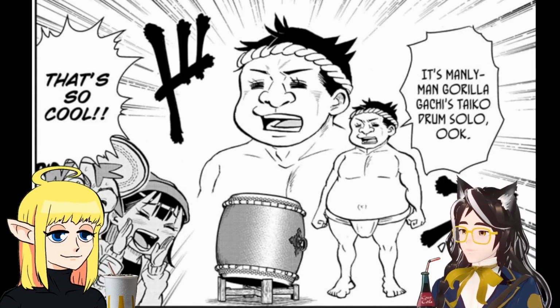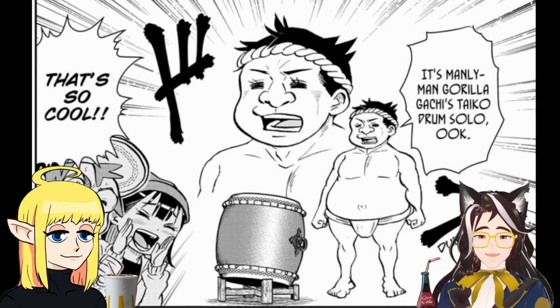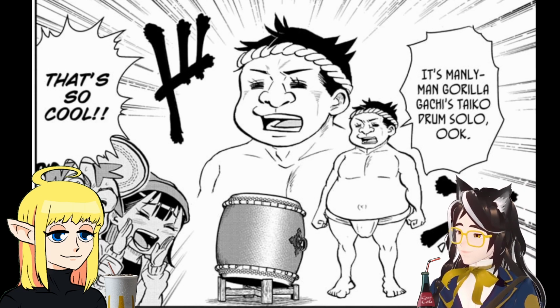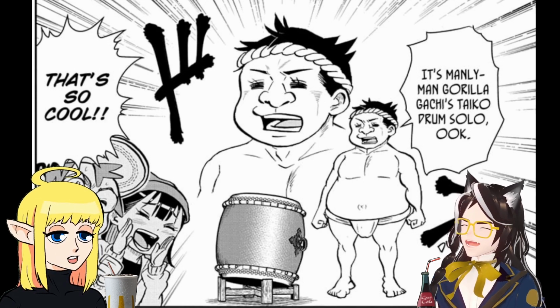Yeah. And here you've got a gorilla. They for some reason decide they're gonna do a talent show. Gorilla pulls out the taiko drum solo in traditional garb for it, I guess. I like that. What's her name? Akane. She loves it. I like that she was the one who's really into seeing him half naked.